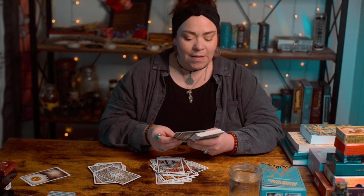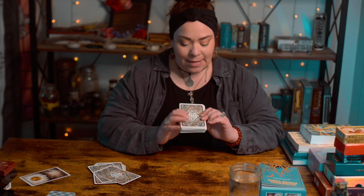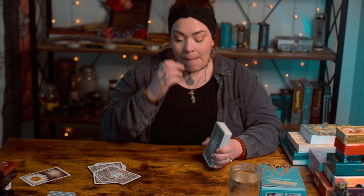That's not even, I'm still not to the issue. This is the issue that I have. The issue that I have with this deck, which, by the way, I like the cardstock. I went and read the reviews, and a lot of people were complaining about this cardstock, but I actually really, really like it. It's very matte, very, very papery matte. It shuffles well. I really like the cardstock, and I'm obsessed with the backs of these cards. This is probably the prettiest card backs I've ever seen. I like the way it feels. I like the way they shuffle.